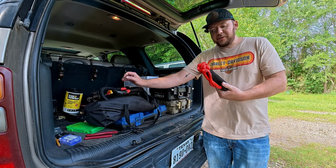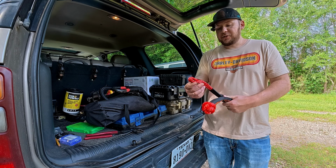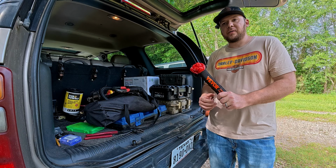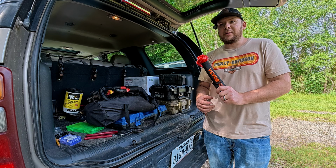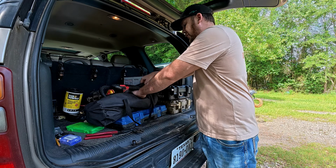And then I just got these. They're Vevor soft shackles. Again, just to keep from hard loading and one less part to be able to snap off real hard and break other stuff and hurt people.